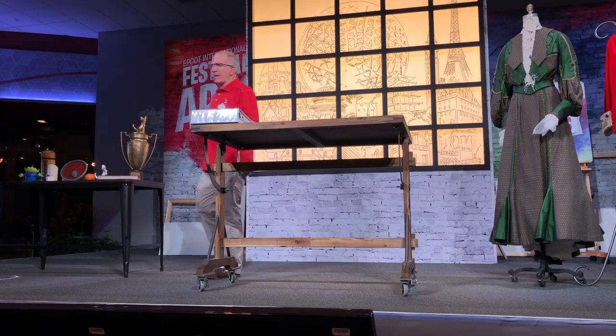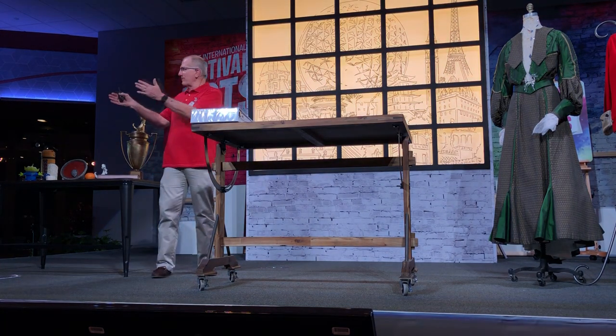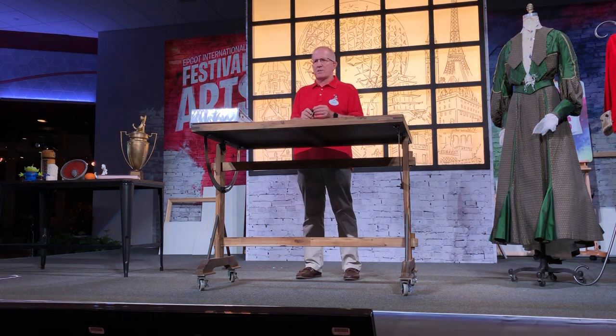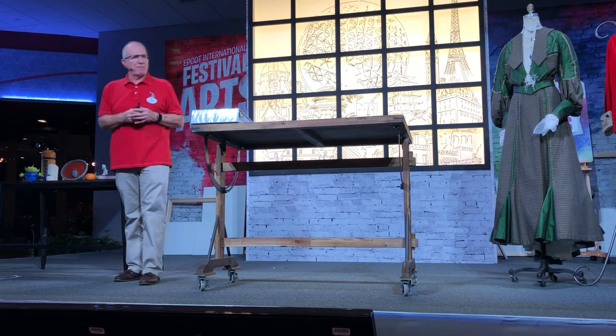Has anybody been to Skipper Canteen? What land is it in? Wow, that's good. It's Adventureland. Wow, it all sort of fit together. It's in Adventureland because it is an adventure. Anybody know a little bit about the story of the Skipper Canteen? Actually, if you blog this, it'll tell you everything you need to know. But I'm going to give you a little heads up.